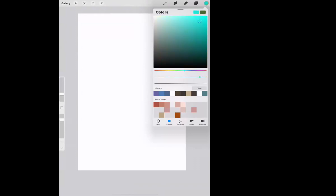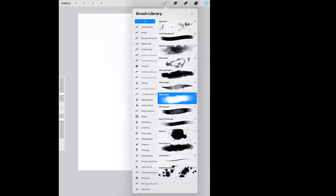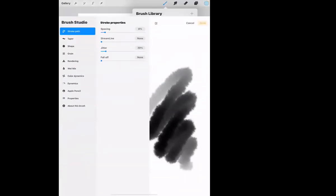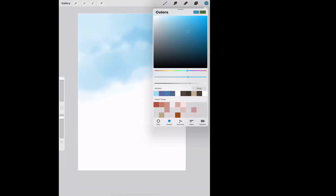So I'm going to go into my blues, and I'm going to pull up this group that I call my watercolor brushes. And I'm going to use this big one. Now, my sliders on the left, this is the size of my brush. This is the opacity of my brush. And I'm just going to go in and paint. And you see how it's really coming in nice and wet and soft. And I can vary the color a little bit.